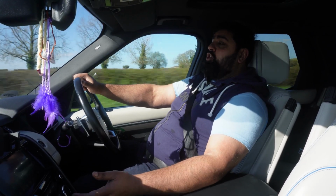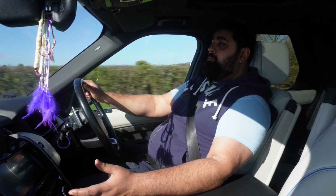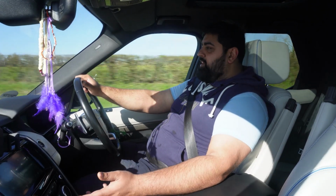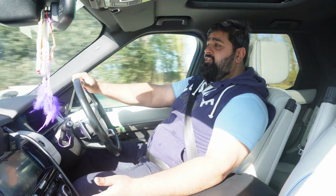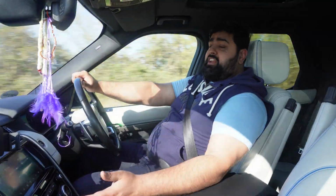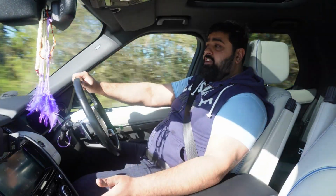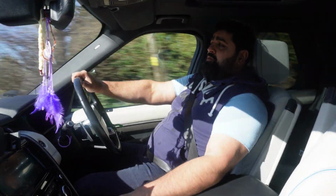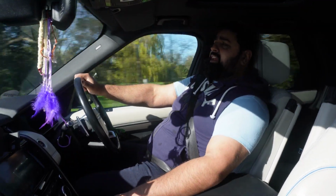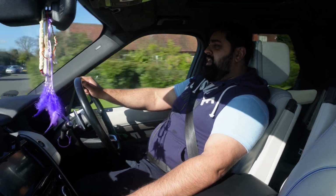But the Range Rover used to always be a class above in terms of luxury, but when you sit in the Discovery 5 and you look at this, I don't think there's anything that the Range Rover has that's not in this vehicle. This has absolutely everything. In terms of luxury, I'd give it 5 out of 5, and in terms of performance for a 3-litre diesel, I'd give it 10 out of 10. So to be fair, what is there in a Range Rover that you're not getting in this vehicle? It's an absolutely beautiful car.